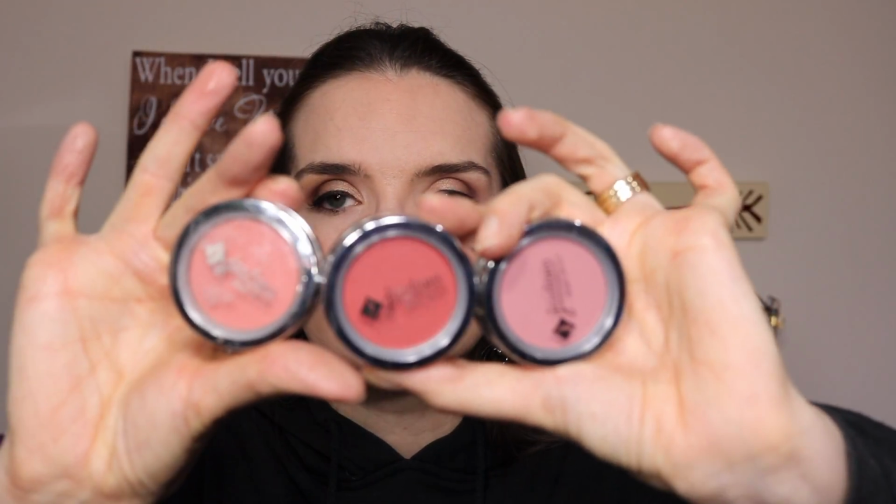So the next thing I'm going to go for is two brands that are smaller but cheaper, but still quite amazing. Jordana, you can get this at Walgreens. They have amazing, amazing blushes. This is the Touch of Pink, Redwood, and Rose Silk. So these are what they look like.